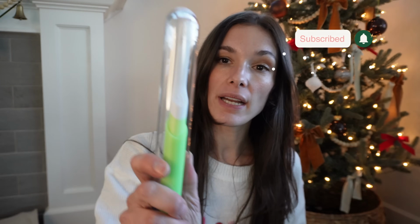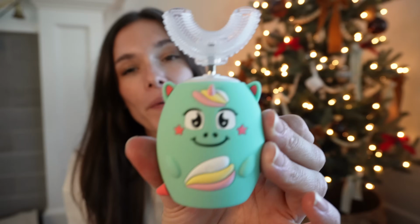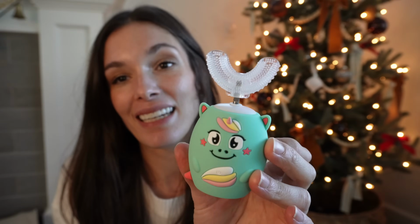So for my boys who are older, I got them the Quip electric toothbrushes. This one glows in the dark, allegedly. And then for Alice, I went with one of these. She can put her whole mouth on here and it's supposed to clean her teeth.